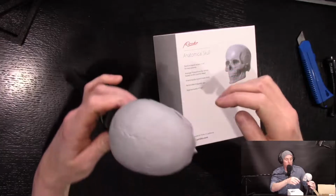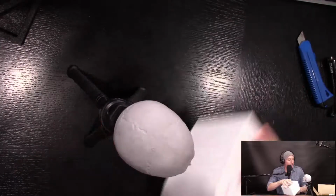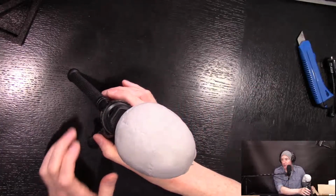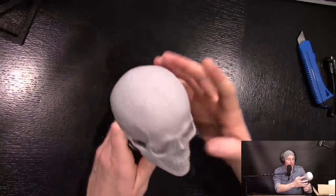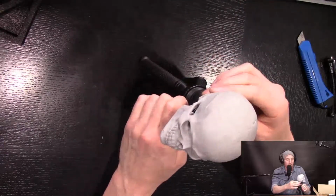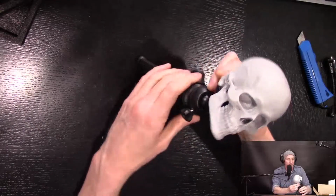Boom. Boom. Look at that. That is a thing of beauty right there. Oh yeah. Let's see. See that? On the tripod, fully adjustable. This is the pose I've been working on with it up like that.